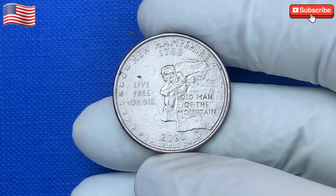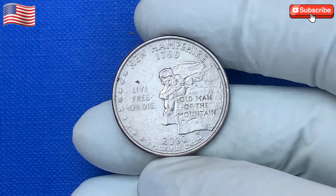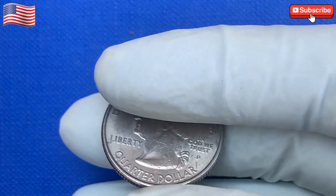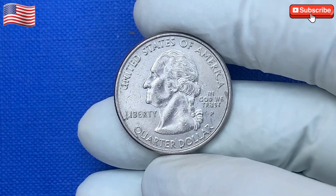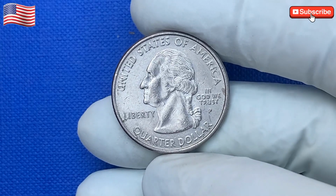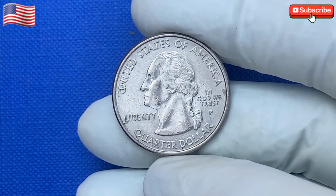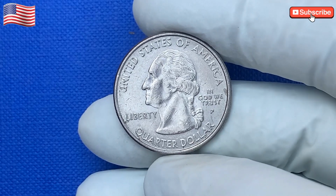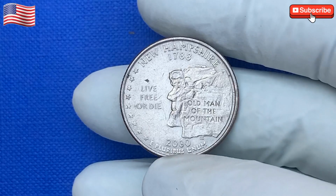Now, let's shift gears and talk about the actual value of the 2000 Washington quarters. As many of you know, most coins that are produced for general circulation are not worth much more than their face value, and the 2000 Washington quarters were no exception. In fact, most of the coins you find from 2000 are worth just 25 cents. But here's where the story gets interesting.